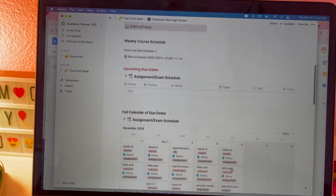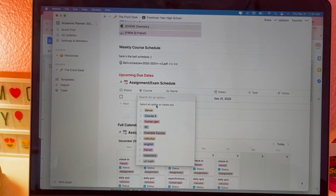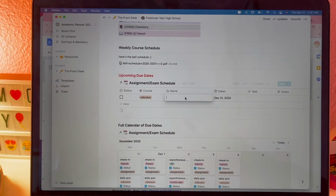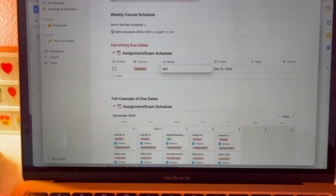It's a really good template for school, and you can use it to write down your assignments or homework or test dates. Her whole video will explain that. But anyway, after school I always like to fill it out and see how much homework I have for today.